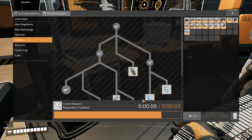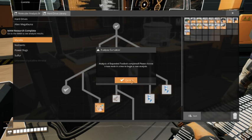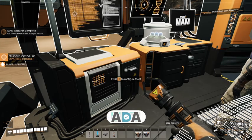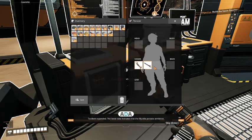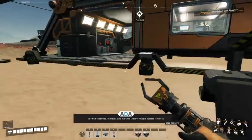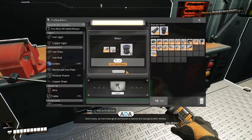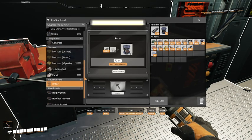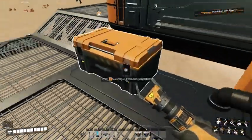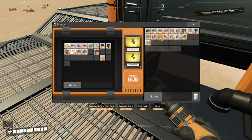Expanded tool valve. Sweet. Tool belt expanded. The latest data indicates that the mycelia possess sentience. Don't worry, we have been given permission to harvest and repurpose their remains. Permission from who?